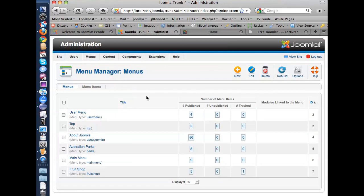Again, we've got this consistency in the submenu bar, so menus and menu items are a little bit more logically linked. We've made some improvements to just the visual characteristics of this view. Eventually, we'll also get a listing of what modules are actually linked to this menu. Was working. We'll just probably have to see. Something might have happened as we've been doing changes.